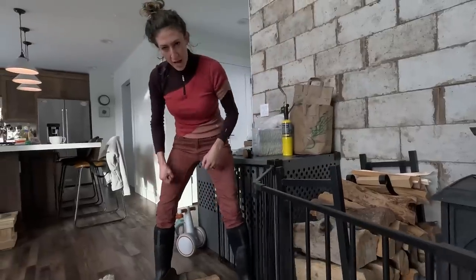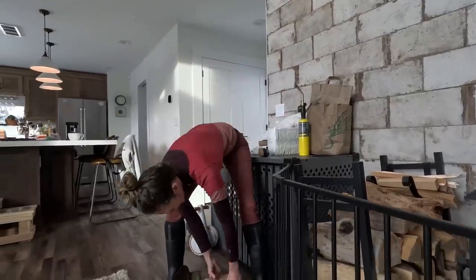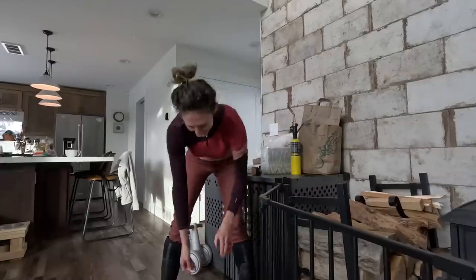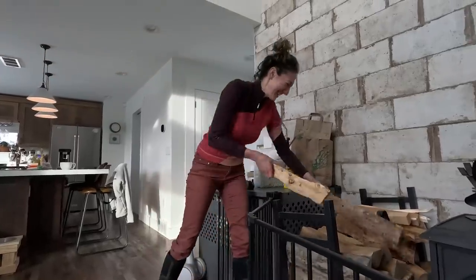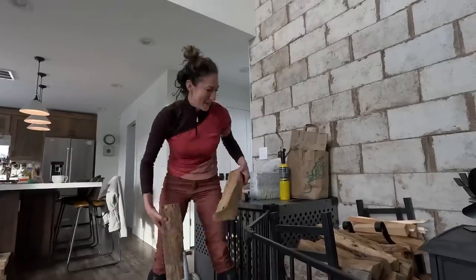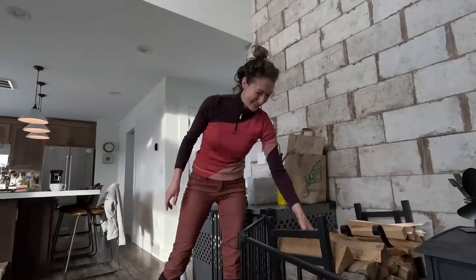Look at Allie. Grew up on the East Coast, such a city slicker, and now she's like this pioneer woman bringing in the wood and just slaving away in the house, making delicious food and taking care of the baby. We're gonna start canning any day now. She's wonderful.